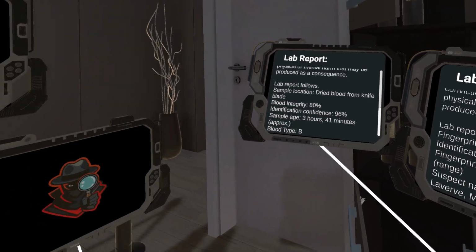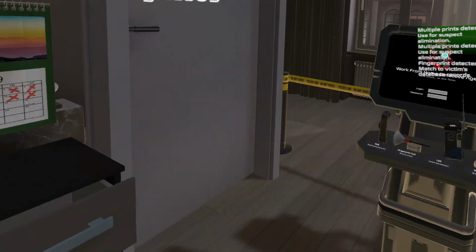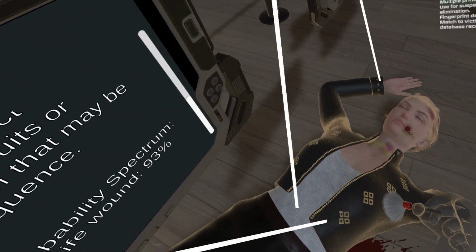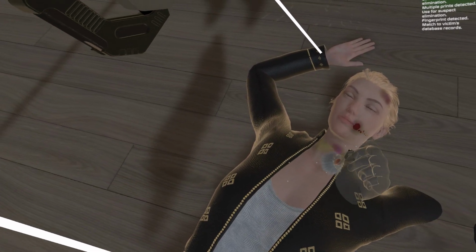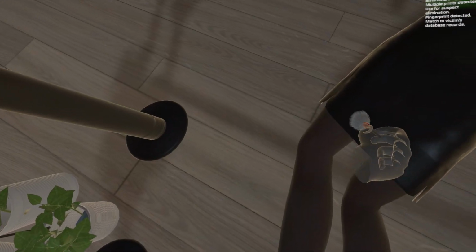Why were so many people touching her knife and her glass? That doesn't make... Do we fingerprint her? Can you fingerprint her? I'm gonna fingerprint her and see what happens. We definitely wanna... No, I don't know that we can fingerprint her. Hello?